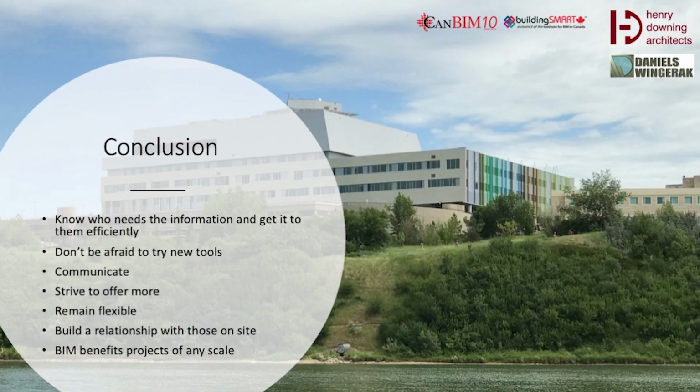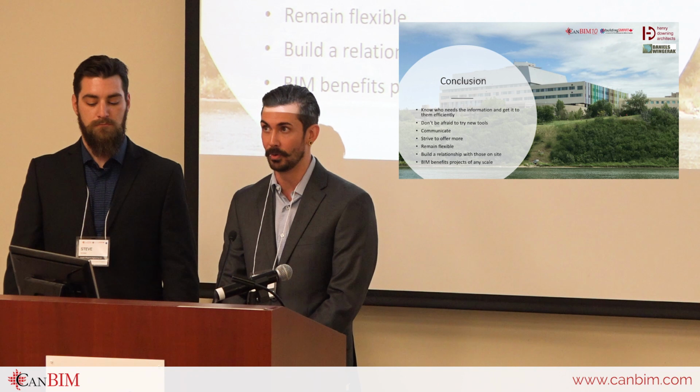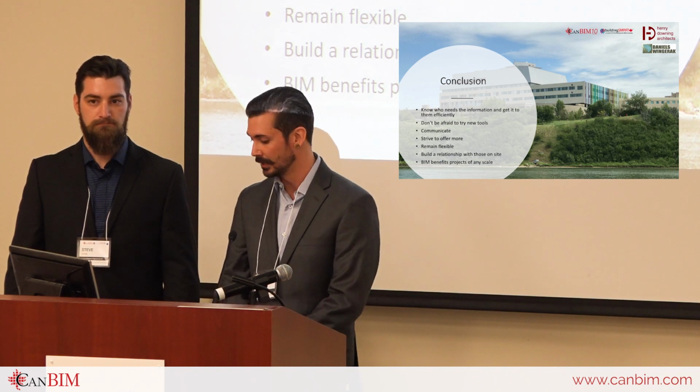And last but not least, BIM benefits projects of any scale. Be it the Jim Pattison Children's Hospital or a residence or small business, BIM can be an asset in many different ways. We just need to know how to explore them and get that information efficiently passed through.